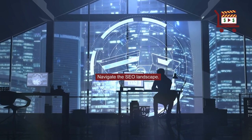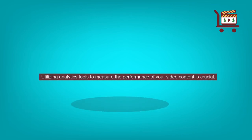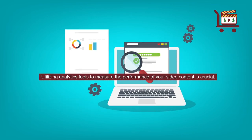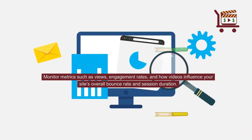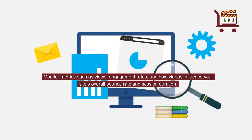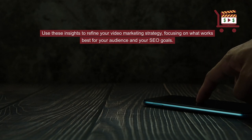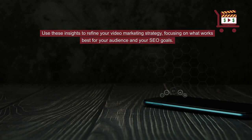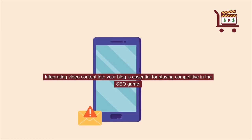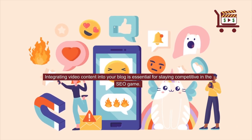Navigate the SEO landscape. Measure, adapt, and track your progress. Utilizing analytics tools to measure the performance of your video content is crucial. Monitor metrics such as views, engagement rates, and how videos influence your site's overall bounce rate and session duration. Use these insights to refine your video marketing strategy, focusing on what works best for your audience and your SEO goals. Integrating video content into your blog is essential for staying competitive in the SEO game.